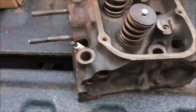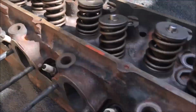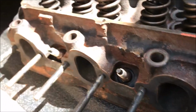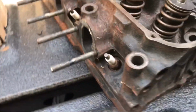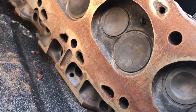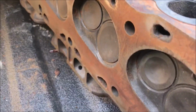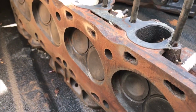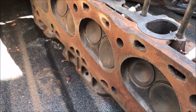One of the reasons I'm in a hurry is because I went and bought a whole bunch of Ford big block parts, and I'm trying to figure out what these heads are. And they have a casting of 35. Now they're off a boat motor, so that's one thing. And they got big combustion chambers, so they're not like any super duper heads. So I think they may be late model, I'm not sure.